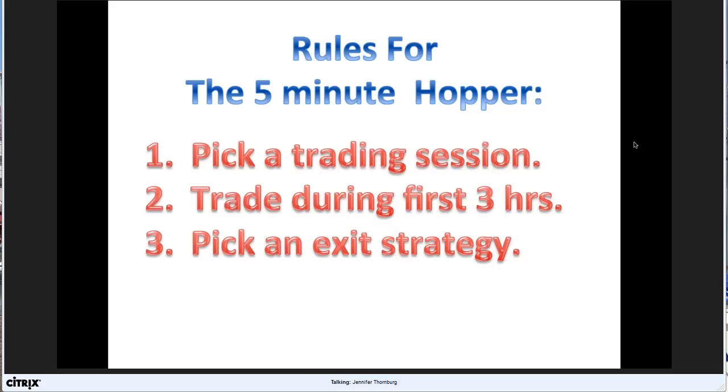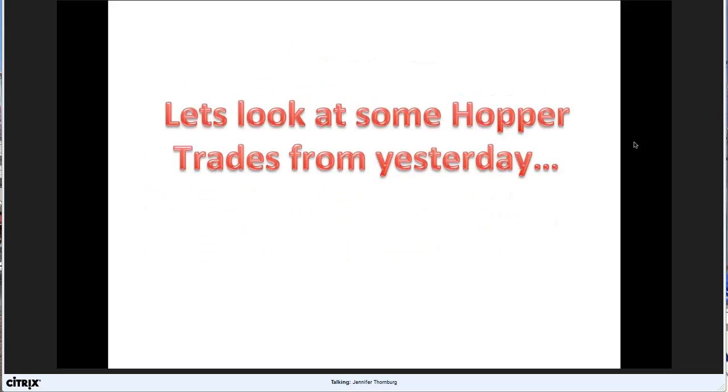Okay. So those are the 3 trading sessions that I choose from, and the second rule is just to trade the 5-minute hopper during the first 3 hours only. The reason for that is that's when the most volatility happens, and that's when the hopper is the most reliable on the 5-minute charts. And then the last rule is just to pick an exit strategy, and we're going to talk about several different exit strategies, and you can take the hopper and add your own exit strategies to it. That's the really fun thing about the hopper. So we can go next and look at some charts from hopper trades that happened yesterday.